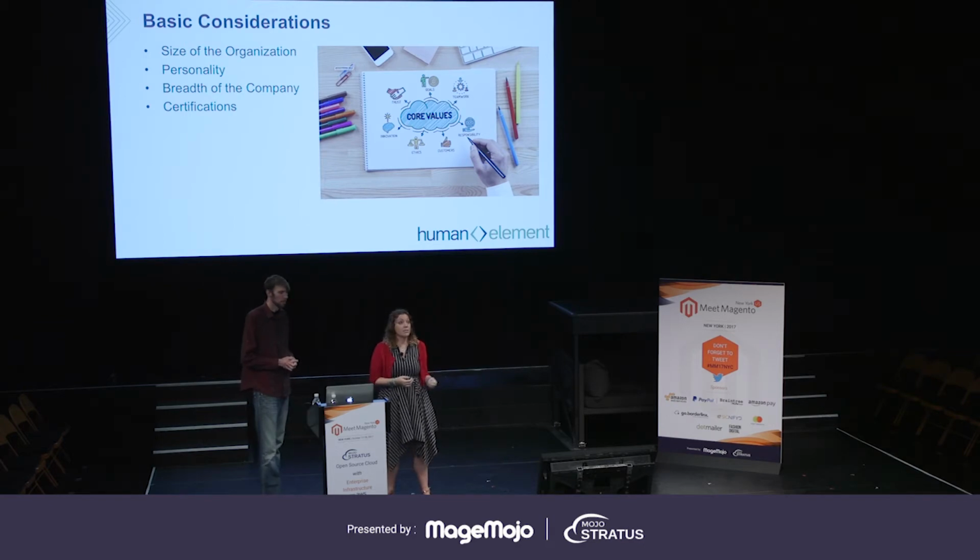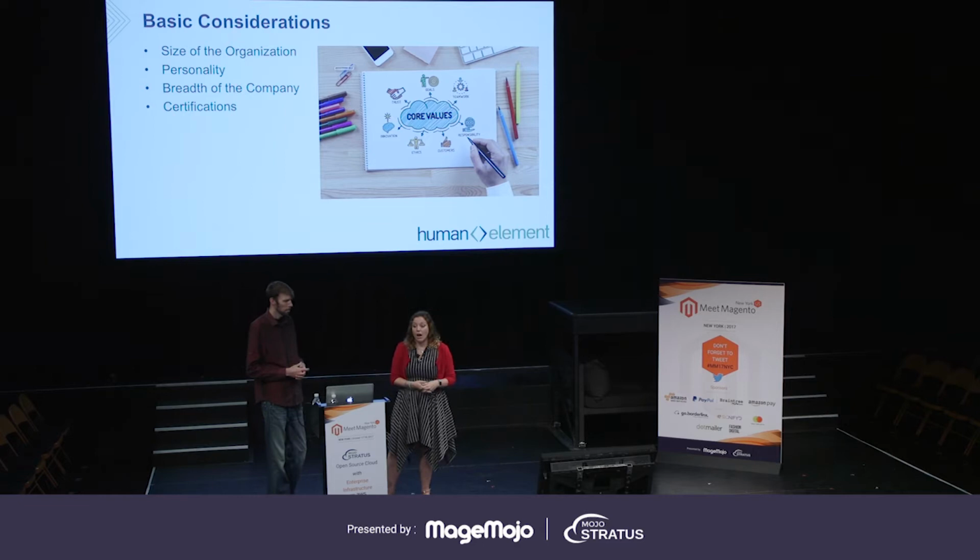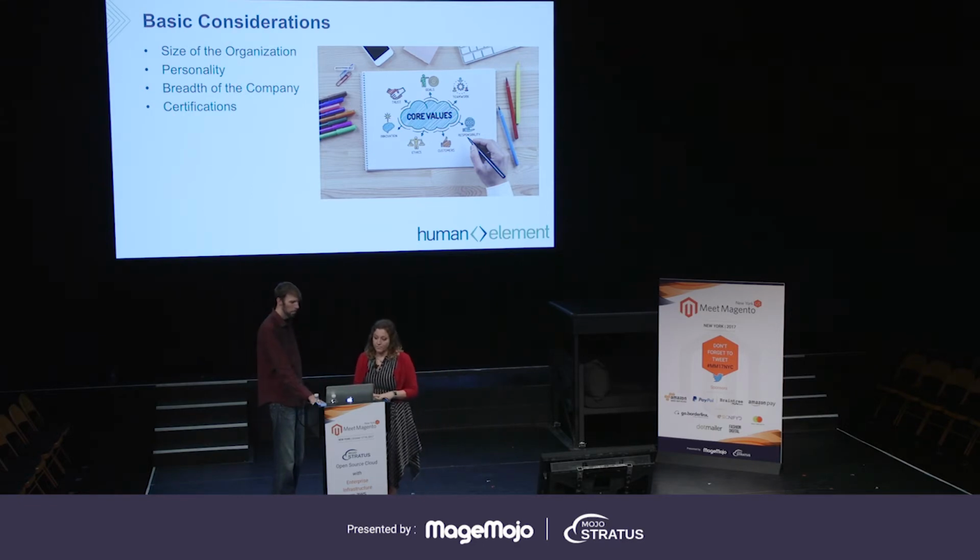And then you might want to take a look at some other services. If you're looking for a company that just does development, maybe it's fine to have a couple developers and a project manager. Or do you want to look at a full digital agency that can help you with other services like digital marketing, AdWords, and CRO, all of those different pieces as well.